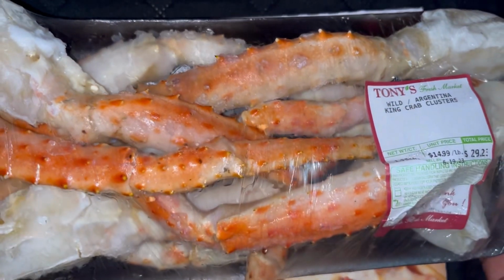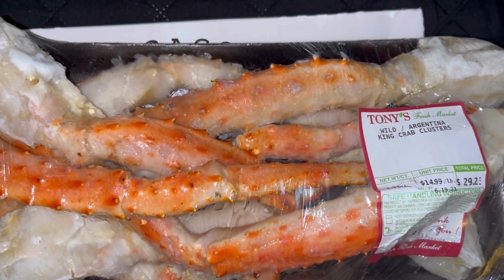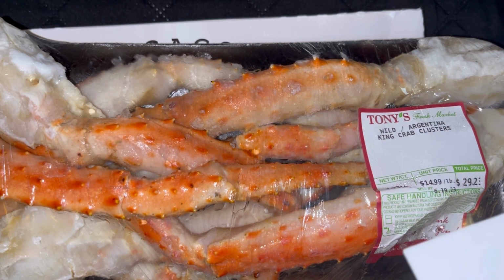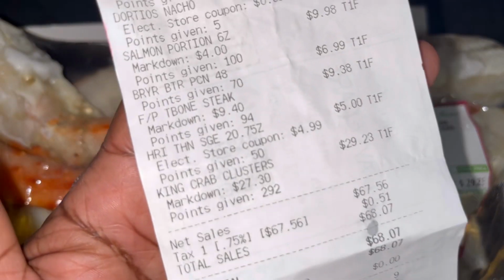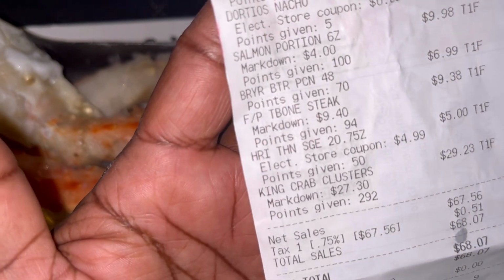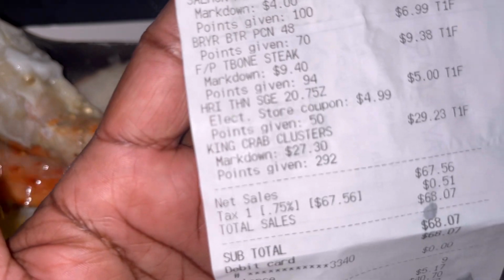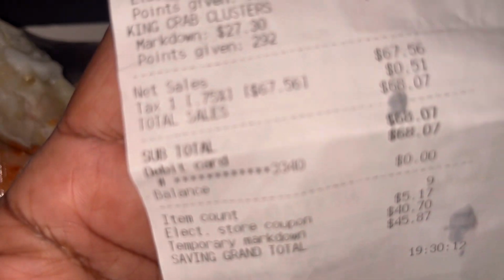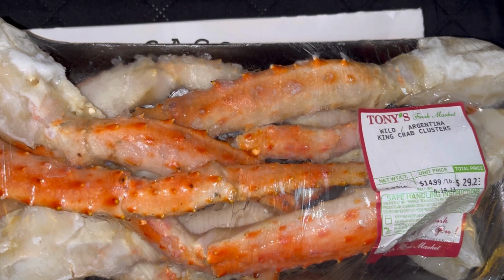All right, y'all. This is the end. This is all I got. And my total was, what did I spend here? I spent $68, y'all. $68. They said I saved so much, right? Whatever. But yeah, $68.